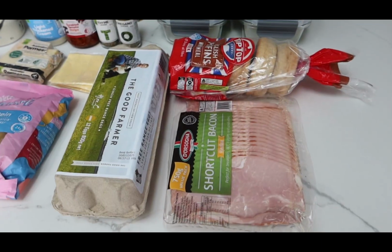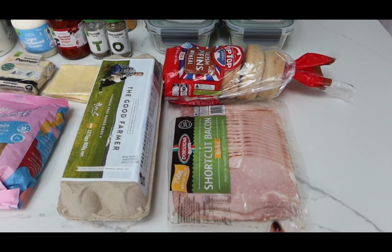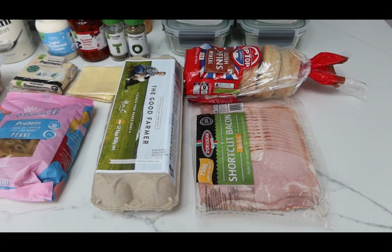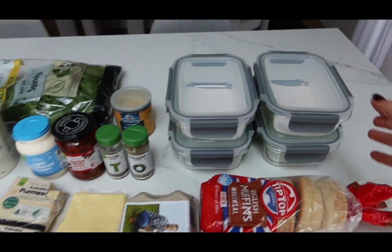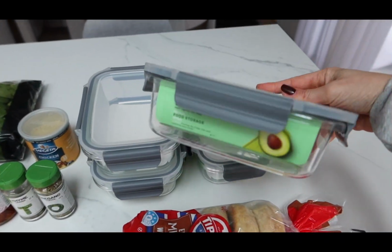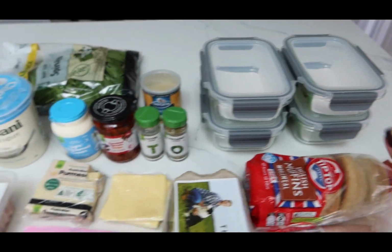So that's a super easy recipe. I also love making these as sausage and egg McMuffins. That recipe is on my Instagram if you wanna try it, but bacon and eggs are the ones we're gonna do today. I also got some new containers. These were just from Woolworths. I will need to give these a rinse before we use them.